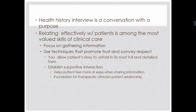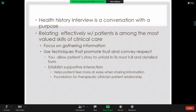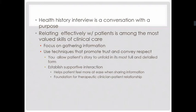So you focus on gathering information that is related to the problem of the patient. Hindi chismisan, ha? So information related to the problem of the patient or the reason why the patient was admitted. So you need technique that will promote trust as well as convey respect. During history taking or interview, you allow the patient's story to unfold in its most full and detailed form. So once the patient starts to talk, do not interrupt. Let the patient tell his or her story regarding what happened to him or her.